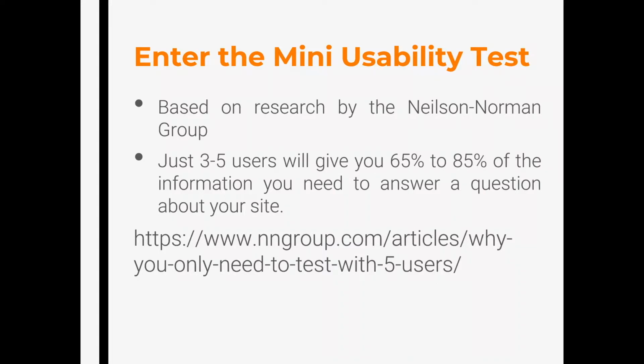So we came upon these mini usability tests. The tests themselves are based on research by the Nielsen-Norman Group. So this isn't just something that is a fly-by-night system. They came up with, in their research, they say with just 3 to 5 users, you're going to get 65 to 85% of the information you need to answer a yes or no question. Like, does this work or does this not work? Do you like this or do you not? Is this good or is this bad? Should this be here or should this be there? You're going to get 65 to 85% with just 3 to 5 users.